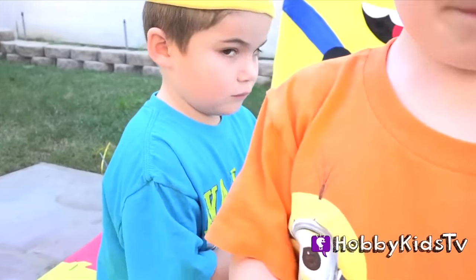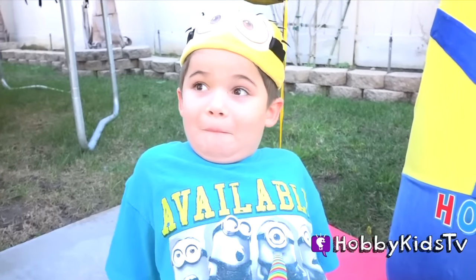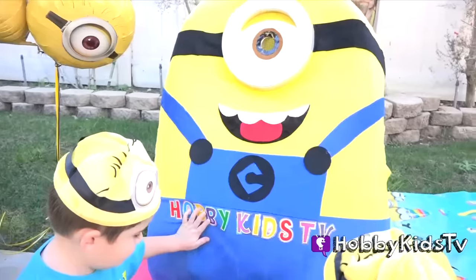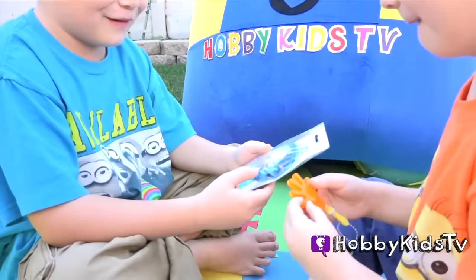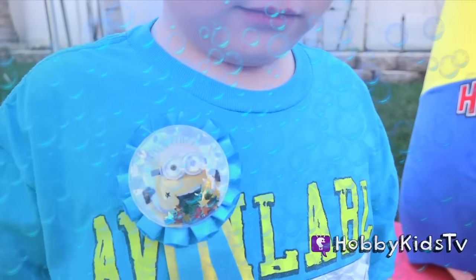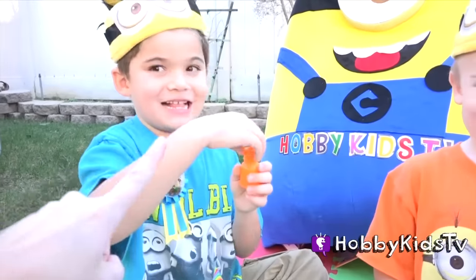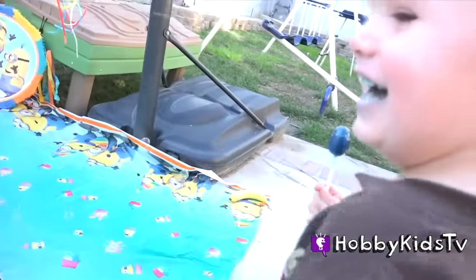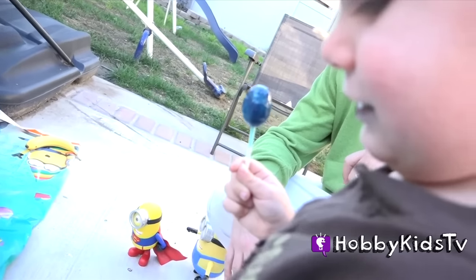Minions. Let me see. What are they doing on your shirt? Do they escape? Yep. How about you? What do you have on your shirt? Available for parties? Well, they're here right now, having a party with us. Get out the next surprise. Bubbles. You're a super minion. He does, and he has blue lips.